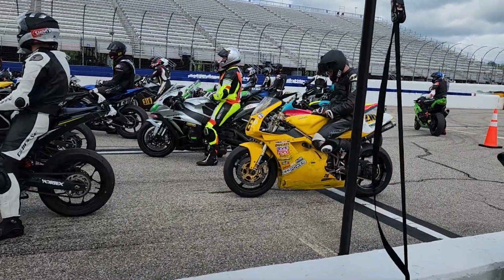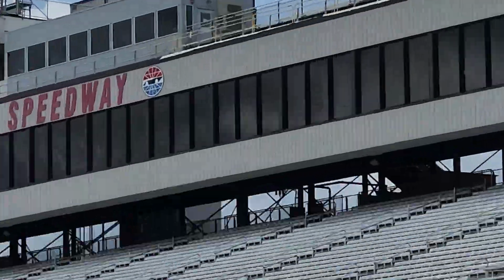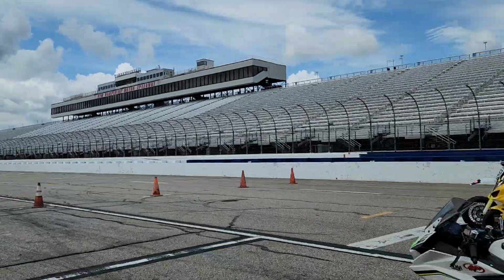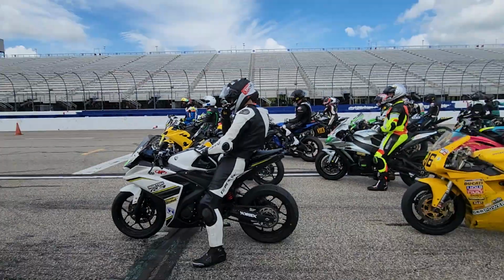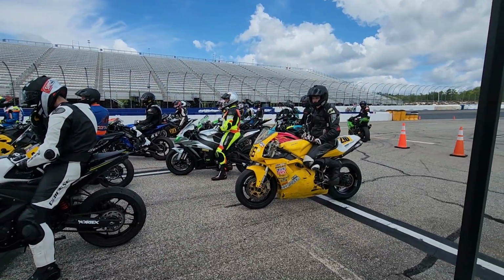We're at New Hampshire International Speedway. Riders about ready to head out for a few hot laps. Big race this weekend. They just raised the purse to $250,000, including a $55,000 first place purse. So there'll be some fast guys here.